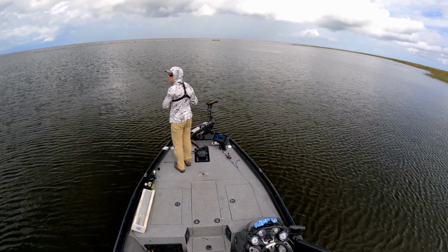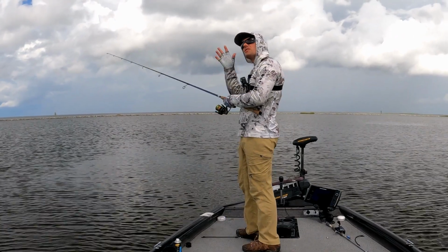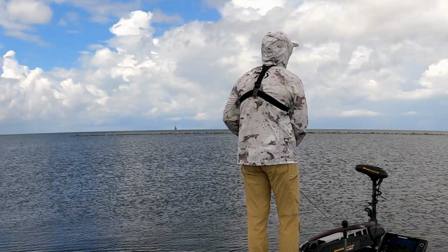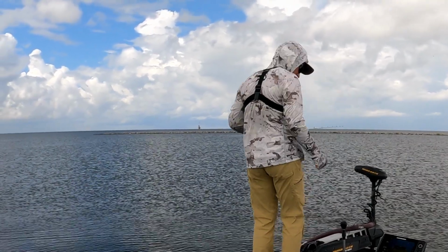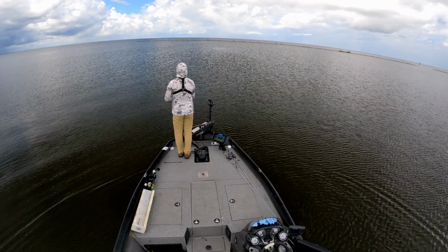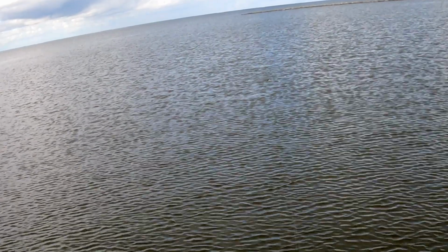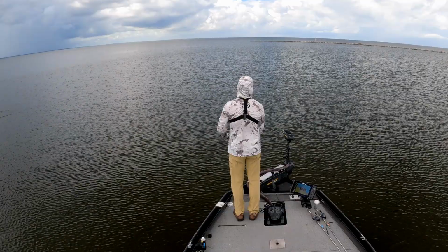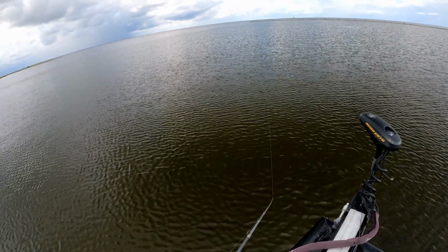I never thought I'd be happy to hear thunder, but that storm, I don't want to get hit by a storm, but if it could just cover up the sun from a distance, throw some shade on this bad boy, that'd be nice. Sky is getting darker. I just got a kiss. Come on, commit to it. See if we can't get back on her.